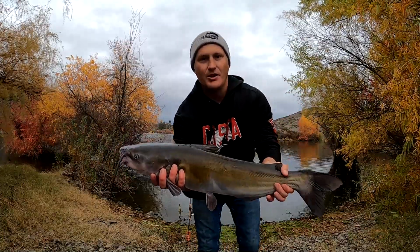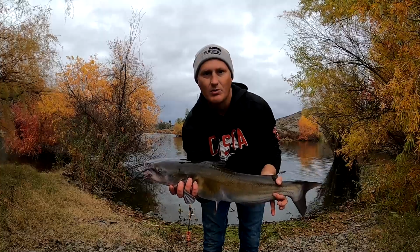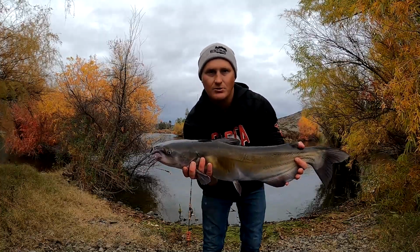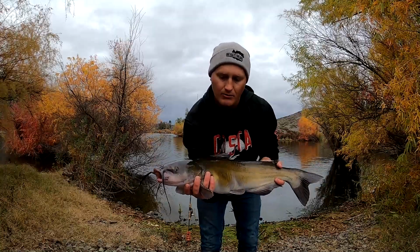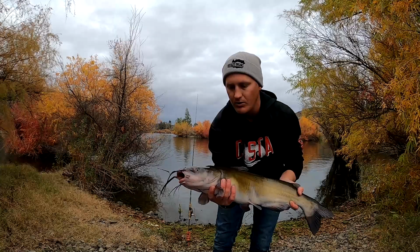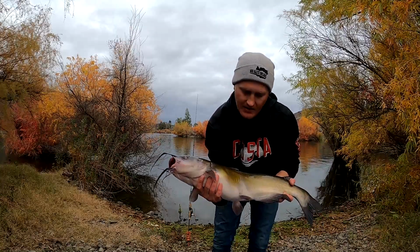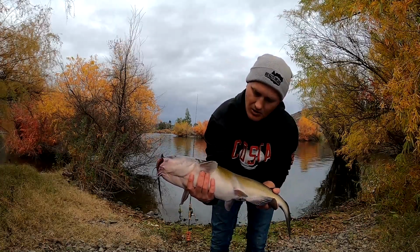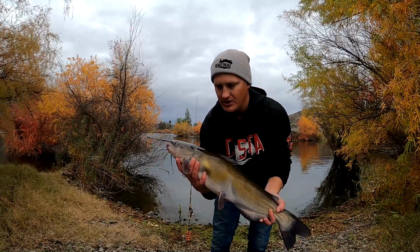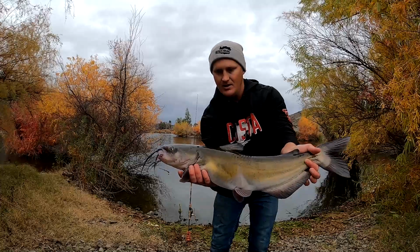One thing I have noticed, compared to where I was living, the catfish there, every so often you'd catch one that looked like this that was just super healthy, real fat, nice color. A lot of them definitely had like a skinny big head syndrome where they were malnourished, but here every single catfish just looks so healthy and fat. Just goes to show that this lake is definitely in good shape.